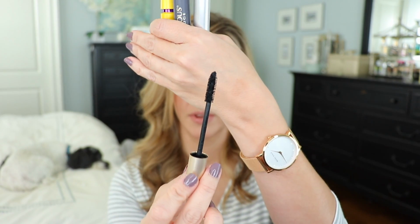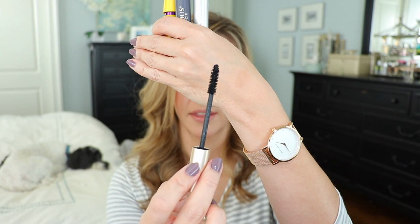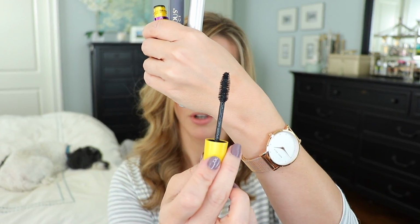I don't really have a rhyme or reason for which ones of these I use and when. I just really like that all the brushes are very similar to this. They separate, they lengthen. The brush is not too big, it's not too small, it's not a big hourglass, it's not a huge, big old wand. But yeah, they just all work really well. The one that is curved is the Lash Sensational that I don't have here in front of me, but it just works really well.